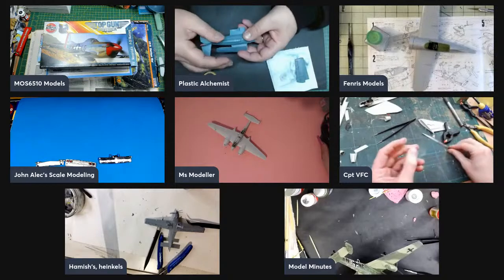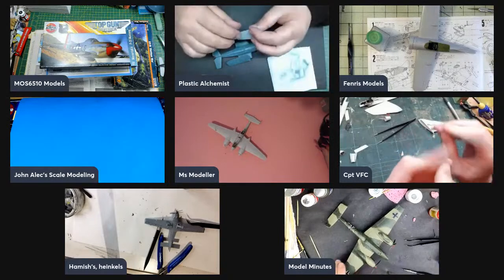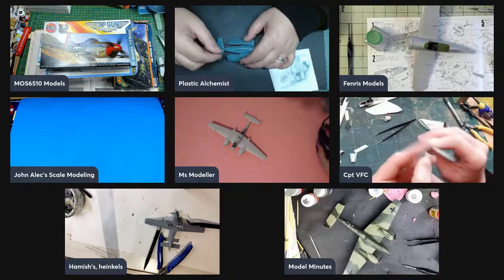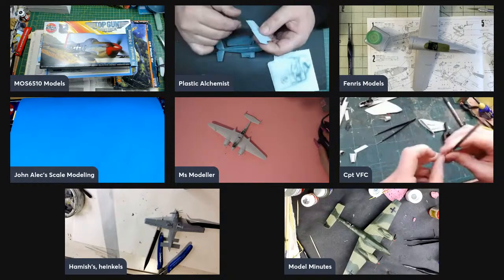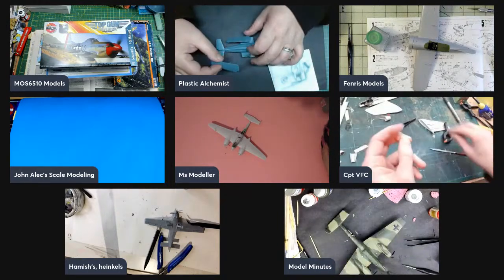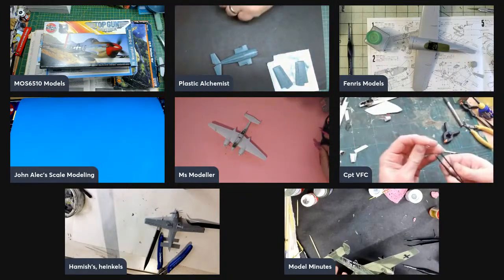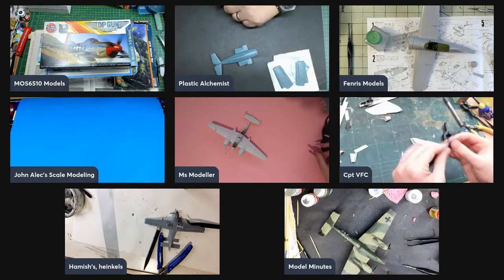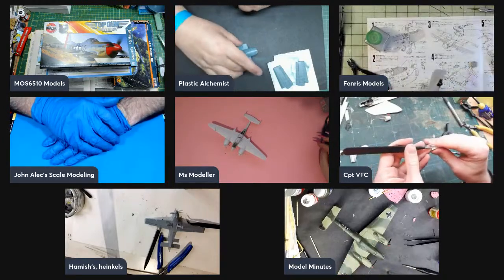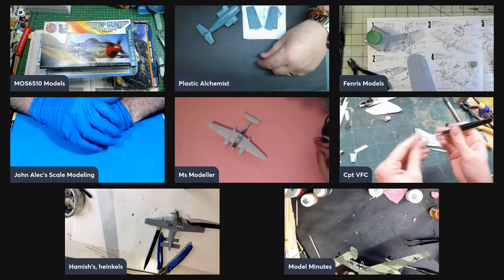And also Matt from Model Minutes, almost finishing there with his wet blending effect. The world's slowest Hobby Boss kit. I don't think he's listening. Are you there, Matt? Sorry, yes, I was muted. I muted myself again. I was very focused on what I was doing. I didn't want to scream at this over the mic. It's taken me nearly 3 months to do this. 3 months, is it? It looks brilliant. Thank you. It does look good.